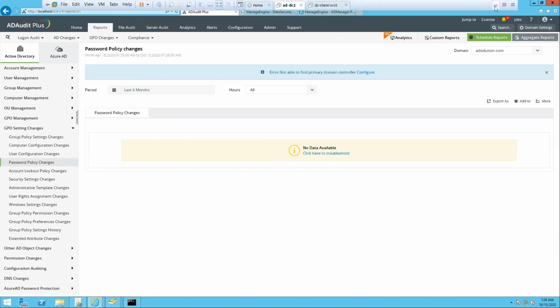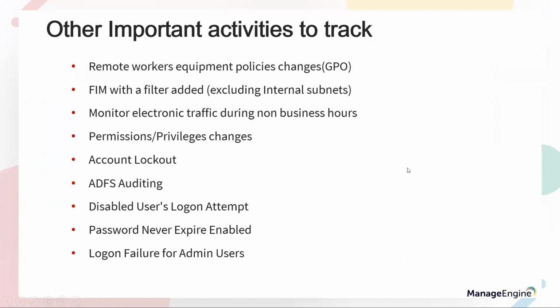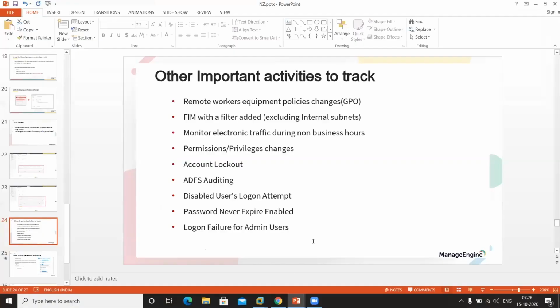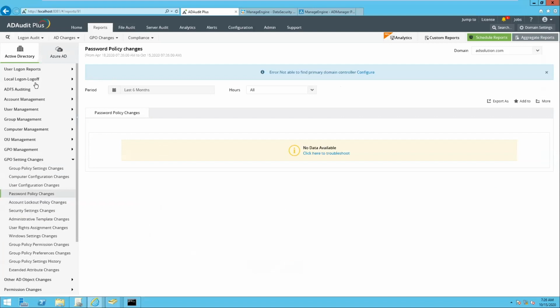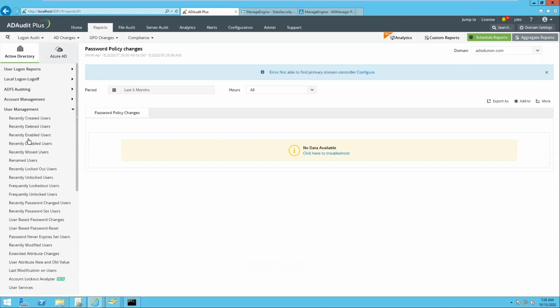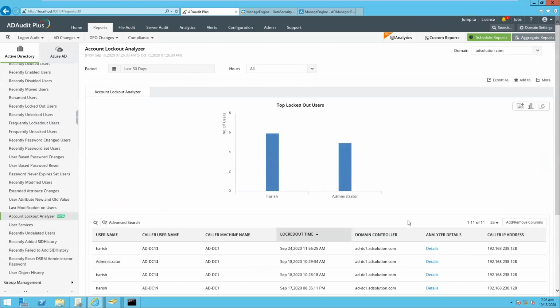So please ensure that all of these changes are tracked, and file integrity monitoring with filter added, excluding internal subnets, monitor electronic traffic during non-business hours, permissions and privilege changes, account lockout. This is one of the reasons why AD Audit Plus has grown to a whole new level, because it helps you analyze why an account got locked out in the first place. Reasons, we look into almost 9+ components.